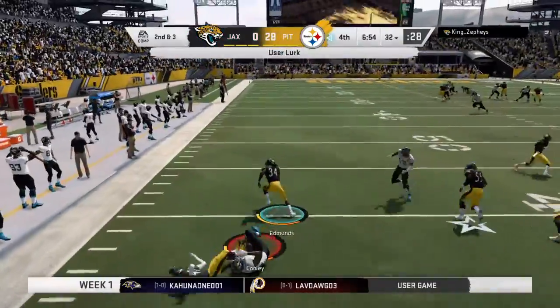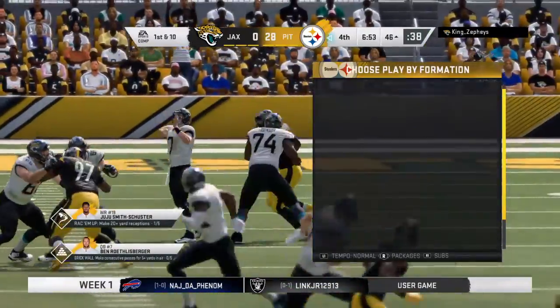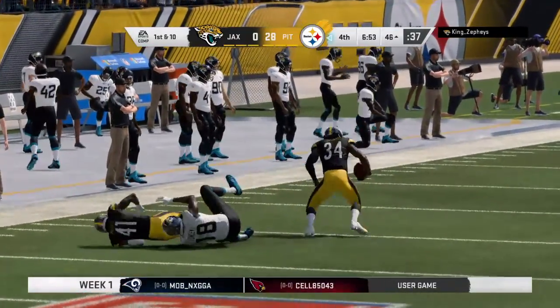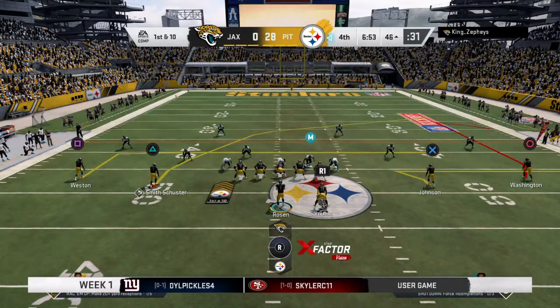Throwing on 2nd and 3. And his pass is intercepted for the 4th time today. The safety, Terrell Edmonds, picks it. Well, this defensive pressure has been constant all game long. The pass rush, the coverage, they've all been excellent, and now they'll tack on an interception here as this one continues to slip further and further out of hand.